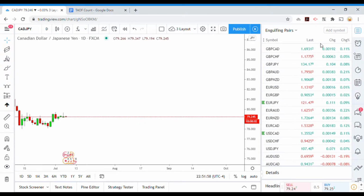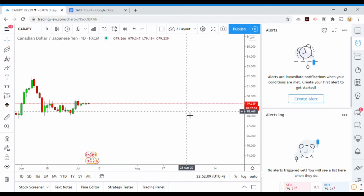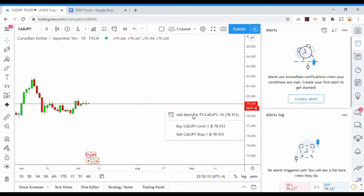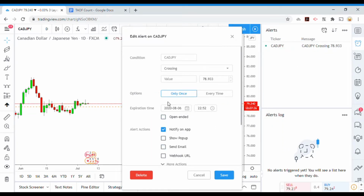Over here on the far right side, you have things like a watch list that you can set up. This is where your alerts would be fired off if you had any alerts. So let's say that I wanted to set an alert here that, this particular pair, and you can see that it pops up right here, when this particular pair, the CAD Japanese yen, crosses this line right here of 78.933, it will send off an alert, and it will give me an alert depending on what I set here.